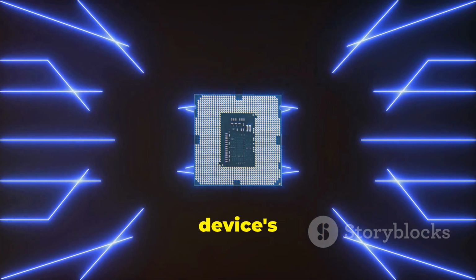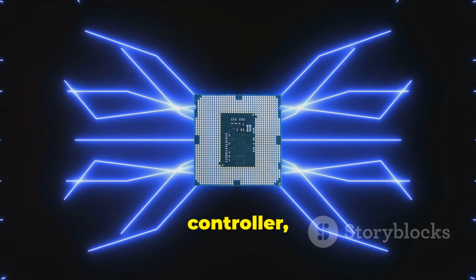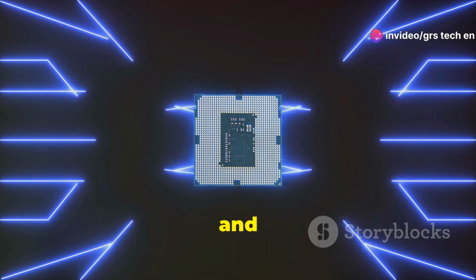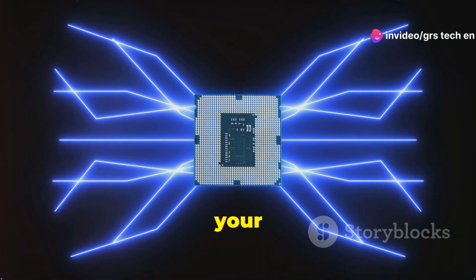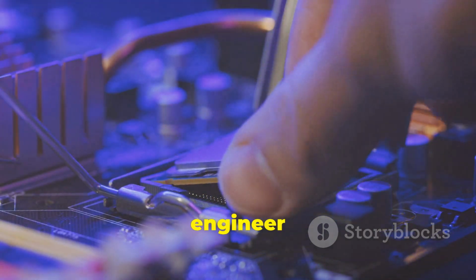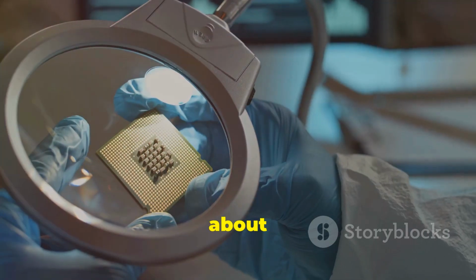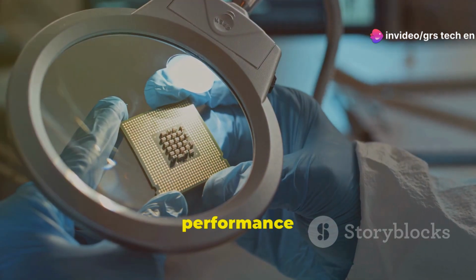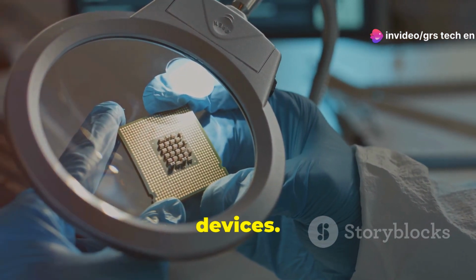It acts as the device's communication center and traffic controller, ensuring that data travels where it needs to go, efficiently and quickly. Without it, your device would be a chaotic mess of data. Now, why should you, as an engineer or tech aficionado, care about chipsets? Because understanding them can give you insights into the performance and capabilities of your devices.